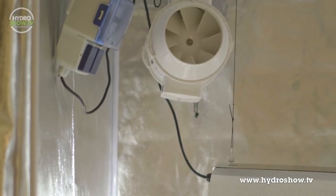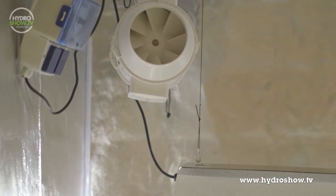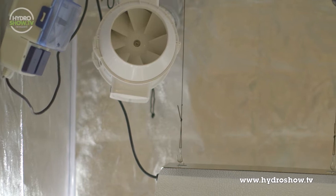For ventilation and environment in the mother area, Michael opted for a fresh air in with a stale air out system with an SMS twin fan speed controller. Yeah, I mean, 6-inch out and 4-inch in is a very good system. I wouldn't knock them for doing that at all. That's a good way of doing it, a good ratio. So you've got 3 out for every 2 in, so you're going to keep negative pressure. Nothing wrong with that at all.